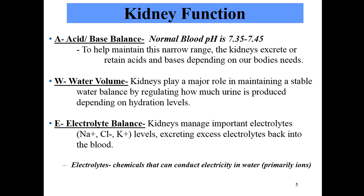And so, to help us keep within that range, the kidney can actually excrete any hydrogen ions or hydroxide ions, depending on our body's needs at that particular moment. So we can either keep the hydrogen ions if we're too basic, or we can get rid of the hydrogen ions if we're too acidic, or we can keep the hydroxide ions or get rid of the hydroxide ions, just depending on what's coming through the kidneys to help us keep within that 7.35 to 7.45 range.